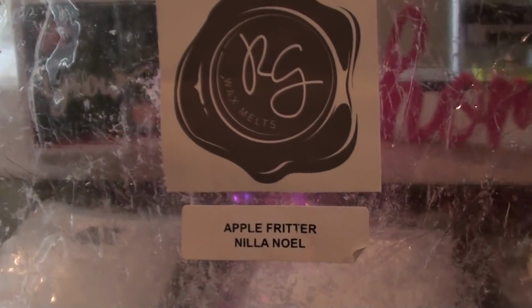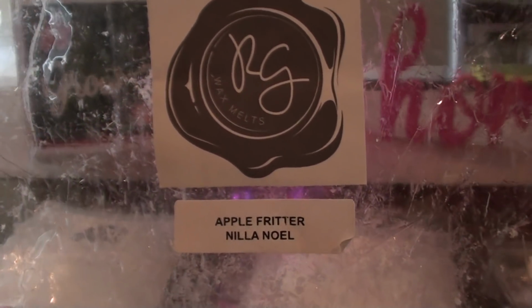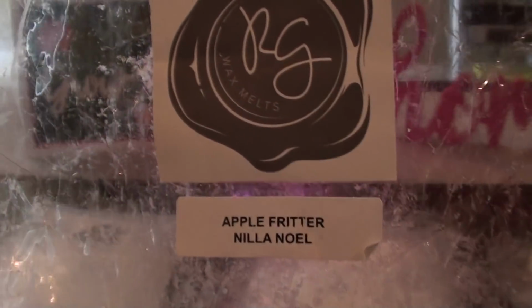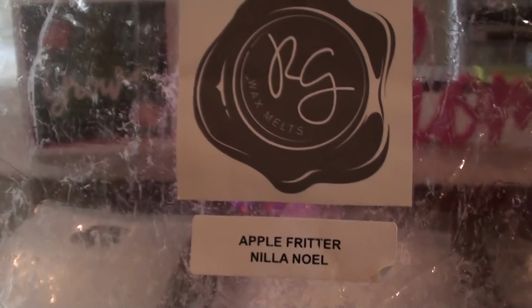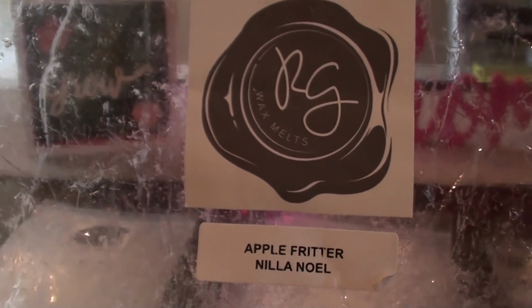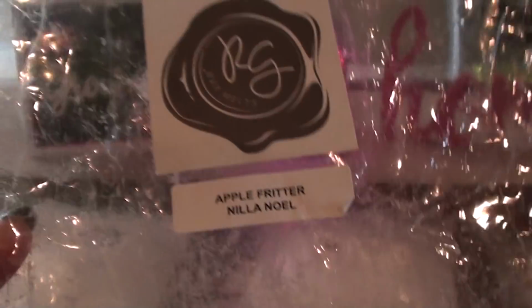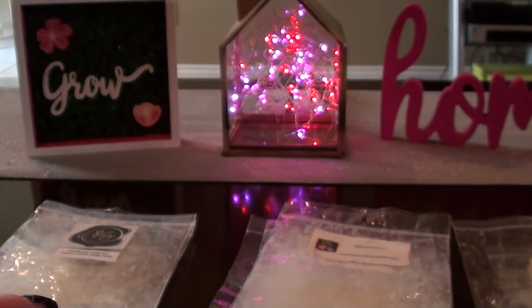I think the first hour it smelled amazing, and then the second and third hour it just went straight to an apple scent, and I was like, what happened? In the bag it smelled like a real apple fritter, and then it just turned into a straight apple scent, and I was like, okay. So this one, if I saw it come up again, just based on past experience, I'd probably just say no for that one.